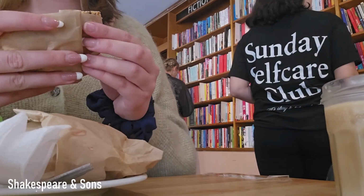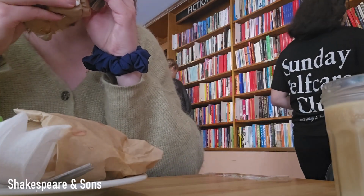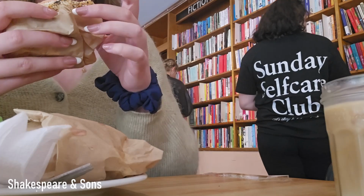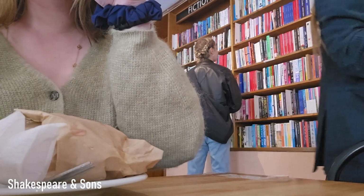If I didn't already have it just checked out on my Kindle at the very minute I was in this bookstore, then I might have picked that up. But like I said, I stopped here for brunch, sat down, ate my bagel, read a little bit, people watched. Overall, such a cozy space.